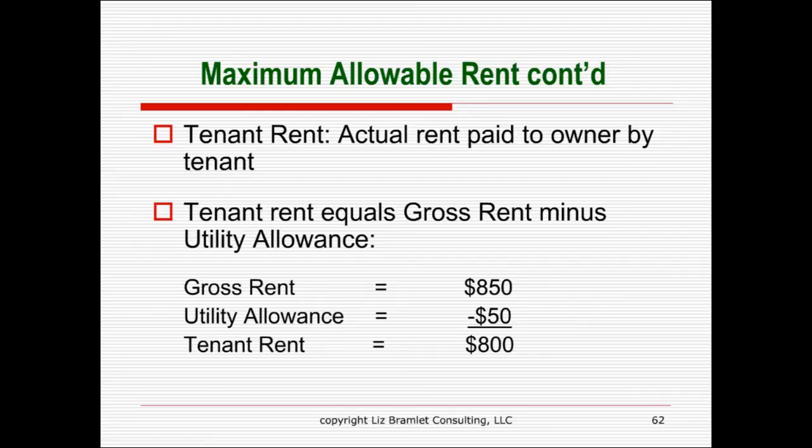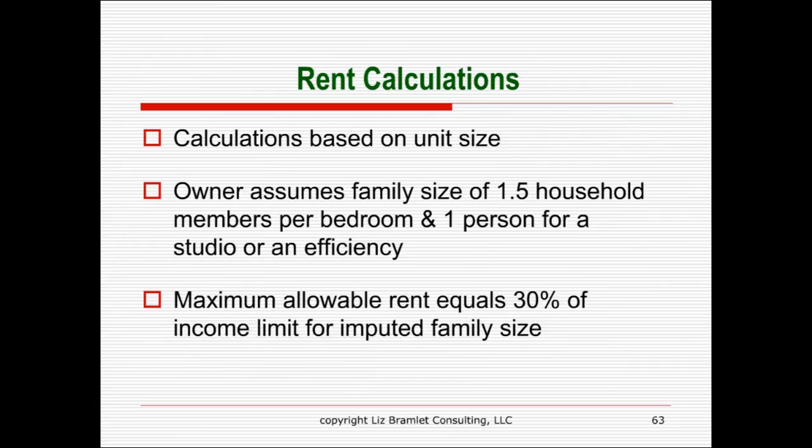And in this particular program, the maximum rent is calculated not based on the family's direct income, but it's calculated per unit size based on the project's income limits. So the income limit you commit to when you commit to the minimum set-aside also sets the rent structure for your project. And what we're told to do by the IRS is to pretend a household size of 1.5 persons per bedroom, or 1 person for a studio or an efficiency apartment. And the maximum allowable rent for a tax credit unit is 30% of the income limit for that pretend household size.